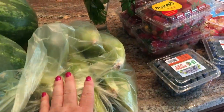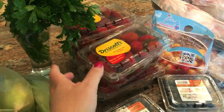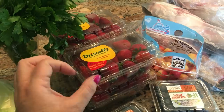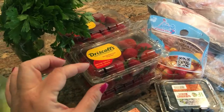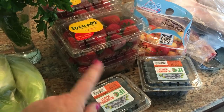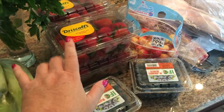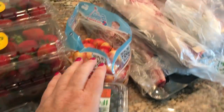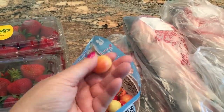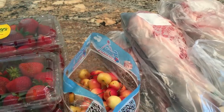I'm gonna make a corn casserole. We got some parsley, the flat leaf parsley, and 4 things of strawberries. I'm gonna make the strawberry cheesecake bites that have the blueberry on them for 4th of July, so it looks like red, white, and blue. I'm also gonna make a strawberry cake, and it's a really good recipe. And I'm a sucker. The Rainier cherries were on sale, and they only are here for a few weeks, and I got some of those.